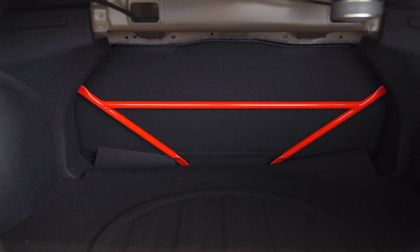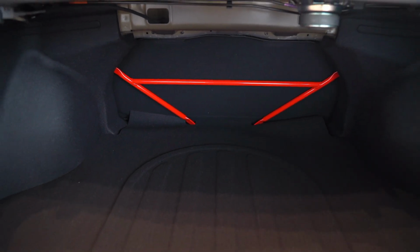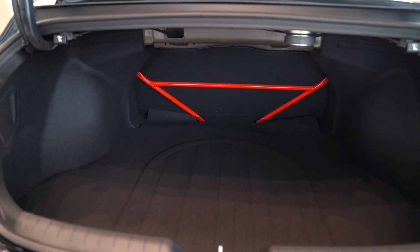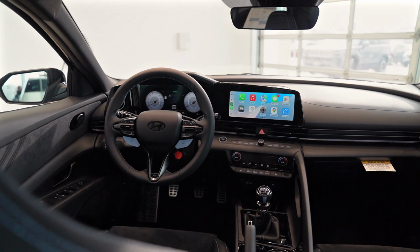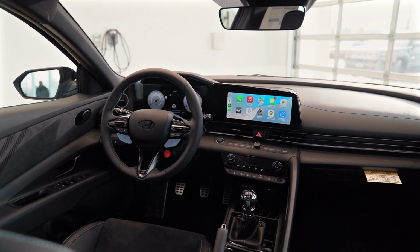So the red bar that you can see back there looks super cool and does add a little bit of stiffness and rigidity to the chassis. So the 8-speed automatic did a 0 to 60 run in about 4.8 seconds. So this is a quick car by modern standards. It sounds good. It's got a ton of safety features in here. It's got plenty of technology.